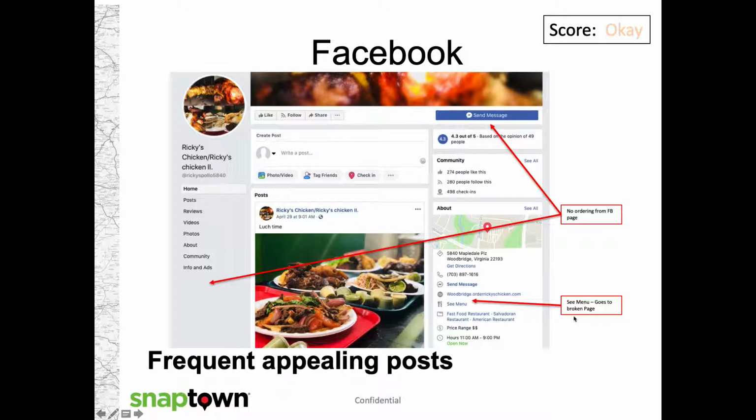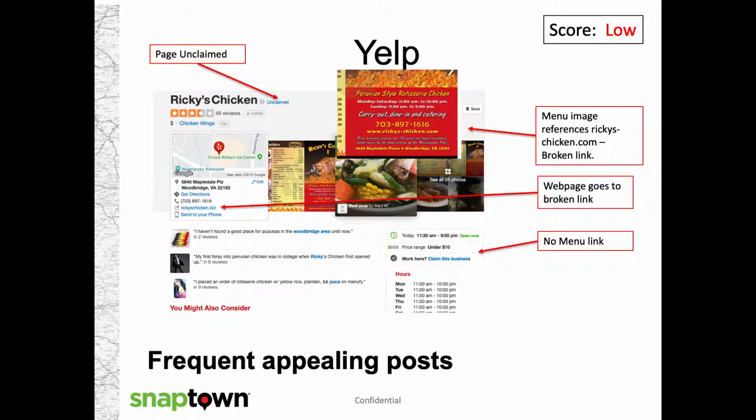So they'd used a menu in the past but not updated it, so it goes to a thumb with a bandage around it. So this listing is also not being utilized to drive traffic to the business as well as it could. But it exists. There is activity. There are check-ins. So it's an OK.